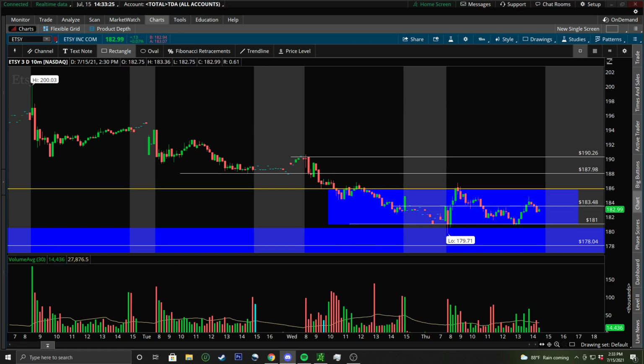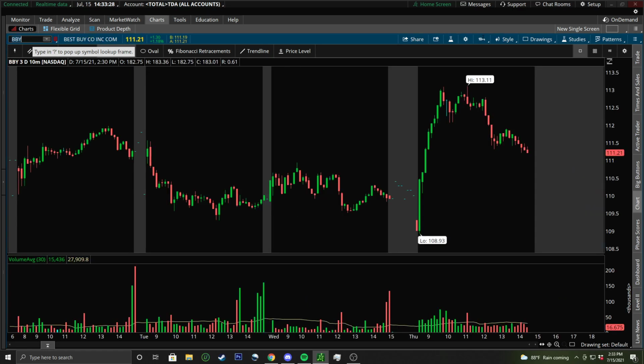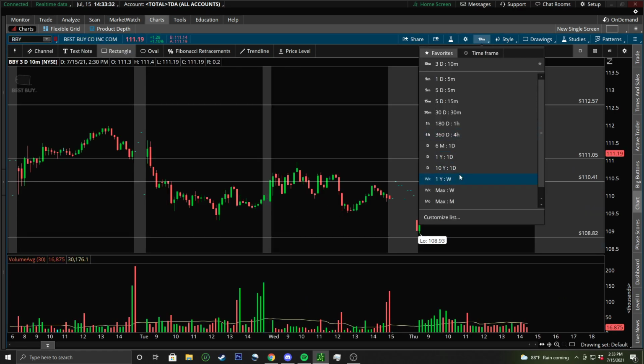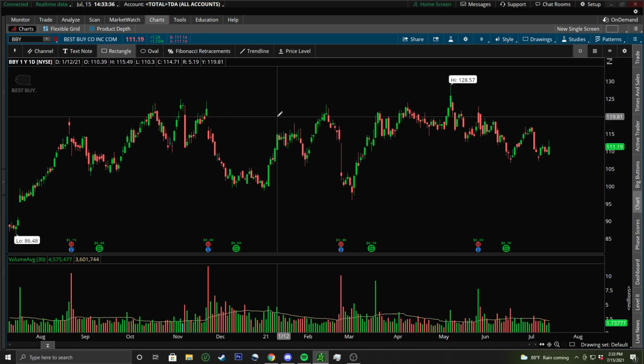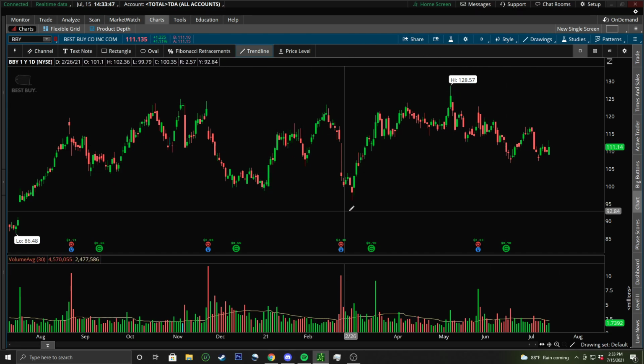Oh, sorry. Hey, one of you said BBY, and that's on the top of the scanner. So this scanner is going to be piercing line, bullish engulfing. His next one is going to be dark cloud covers and bearish engulfing. So we're just going to run through them and see which ones you like the most, based on trend line, positioning, and what pattern.